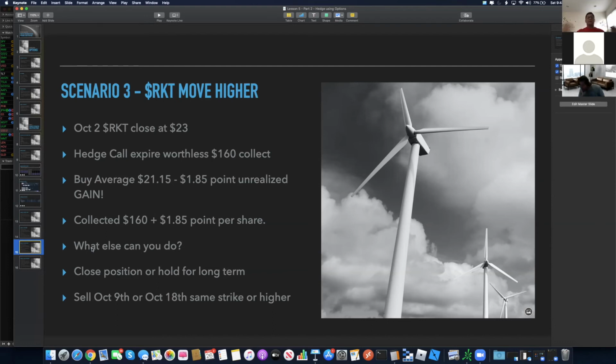You have to watch the market. If the market keeps pulling back or the market keeps going higher, you can hold your position or you can close your position. Or you can also do the same thing. Remember, this is a strategy that you can do. You can sell the higher strike.